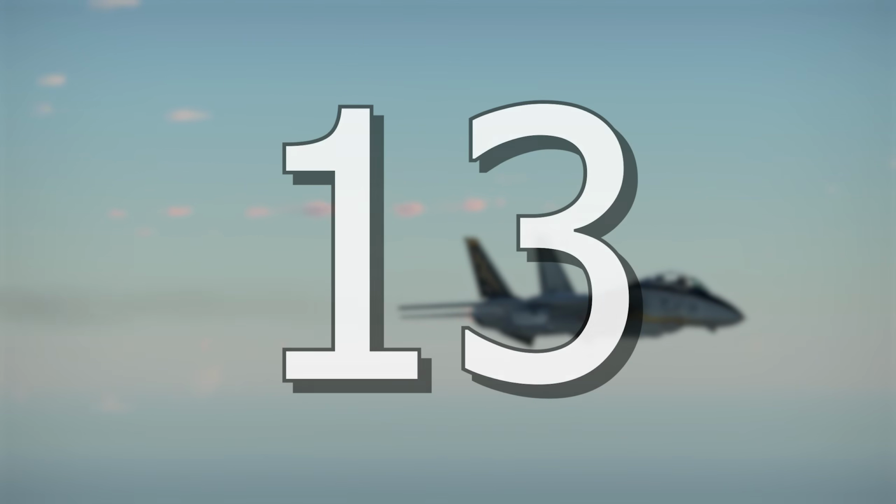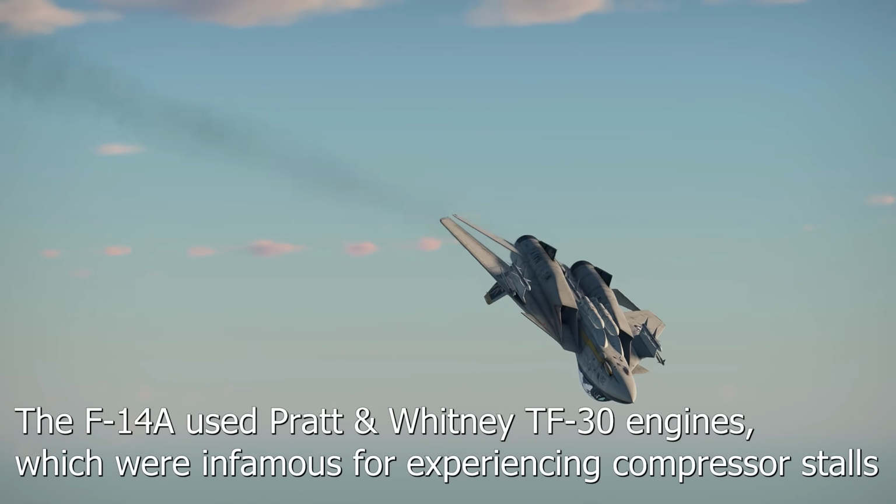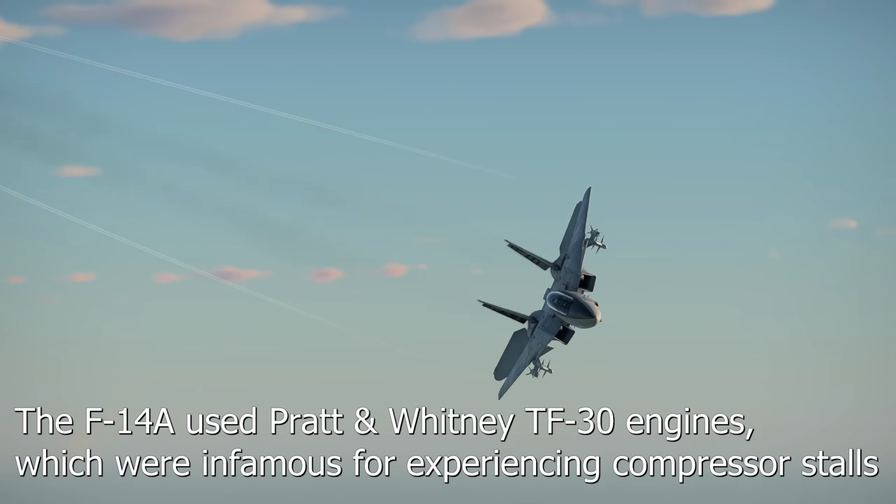Number 13. The F-14A's Pratt & Whitney TF30 engines were infamous for their compressor stalls.